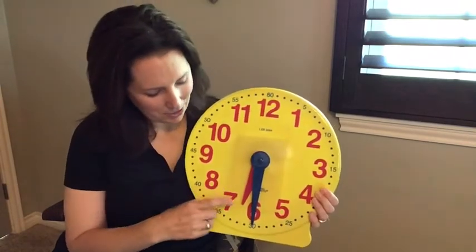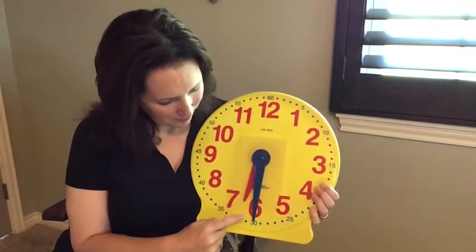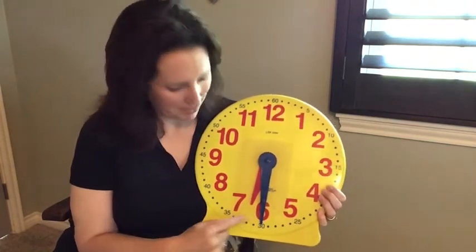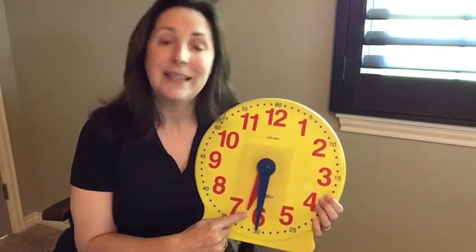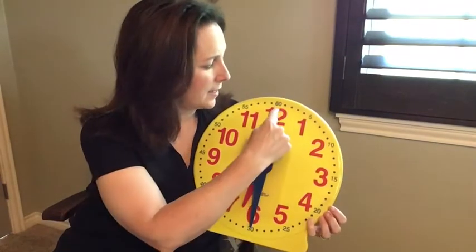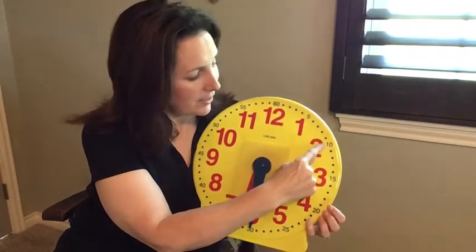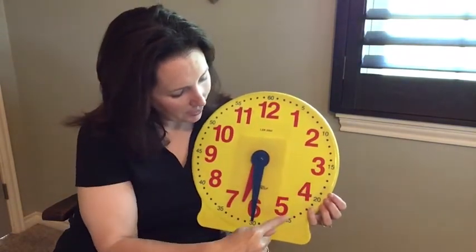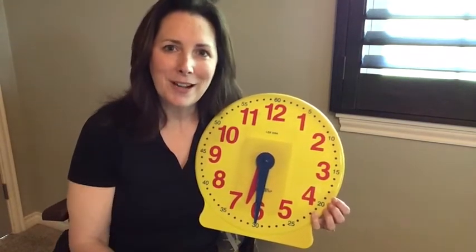Remember, I start by looking at the short hand. Where's it pointing? Well, it's past the six, but it hasn't made it to the seven yet, so I know it's six something. And then I count by fives to see how many minutes have passed. This is 0 minutes have passed. So now we're at 5, 10, 15, 20, 25, 30. So this clock says 6:30. Give yourself a thumbs up if you got that one right.